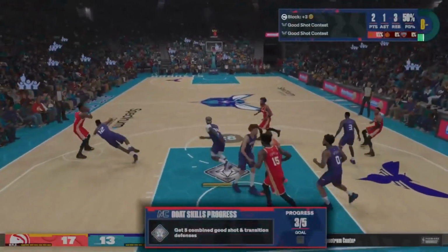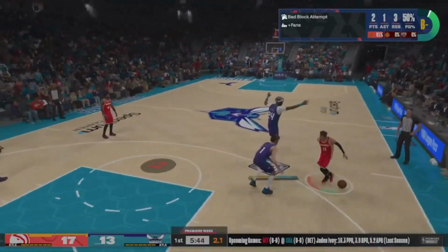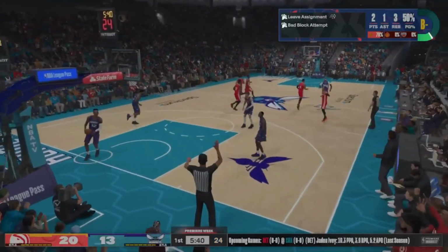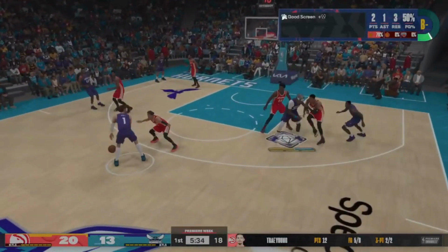There we go. He just got her first block. They recover it. Somebody had to stop Ice Trae. He was cooking too much. Young against I know Ball. He's going to shoot it again. Sinks the three-pointer. 12 points for him. As hot as he's been this quarter, the game plan is simple, folks. Get him the ball and get out of the way.